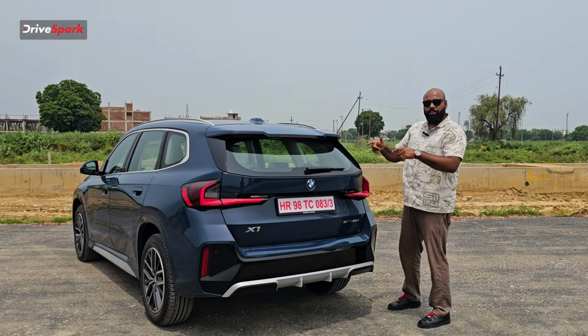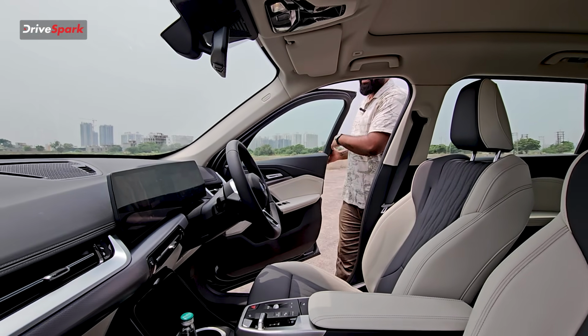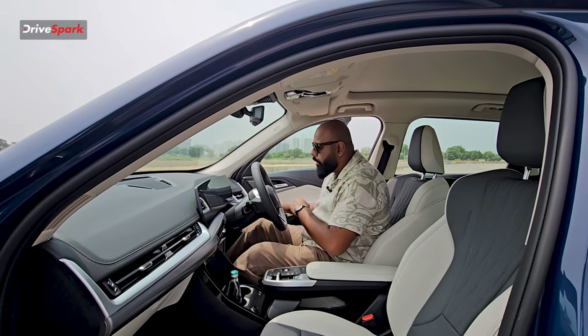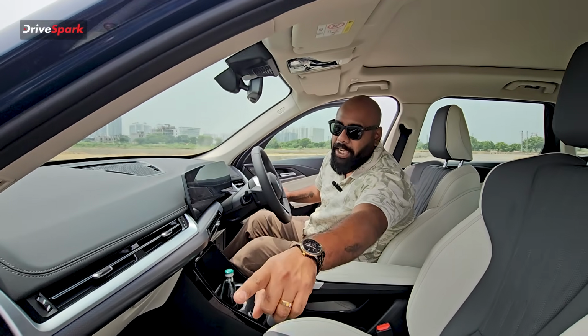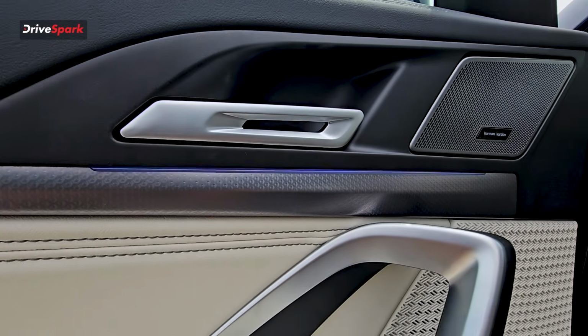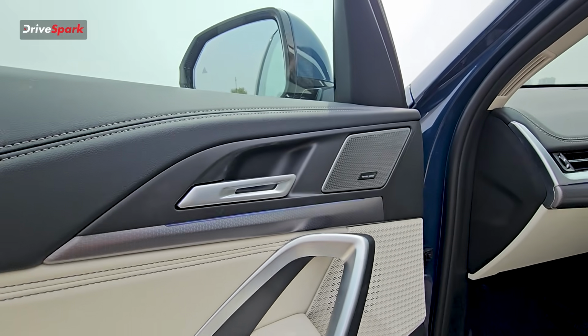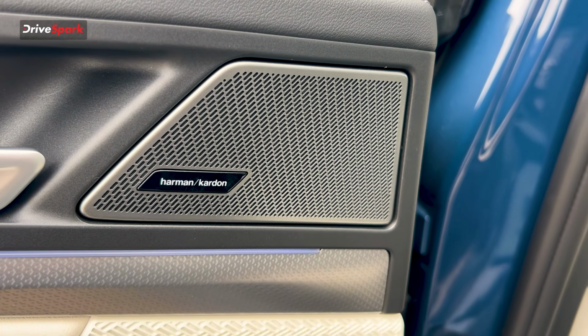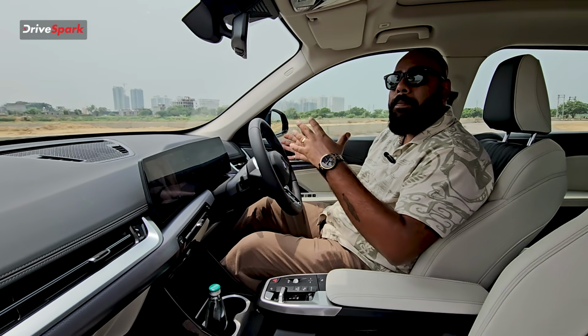Let us know, how did you like it? So now let's move on to the interiors and let's check out what you get on the all new X1. Now before that, first of all, check out those door handles. Very funky looking door handles, and you get aluminum door handles to open the car as well. Plus you can see you get a Harman Kardon badging over there. So this has a Harman Kardon surround sound system, which is pretty good.